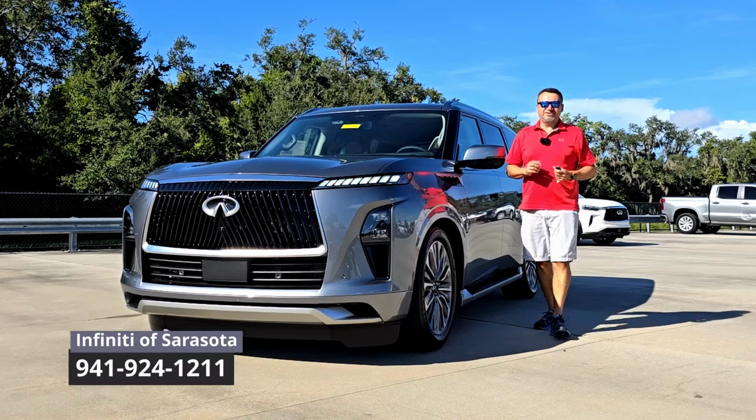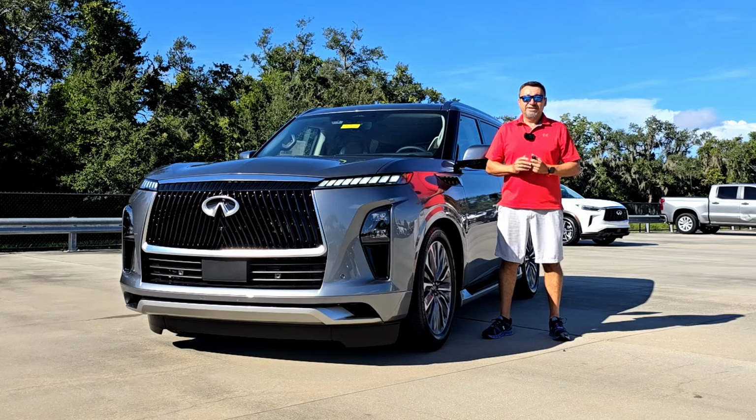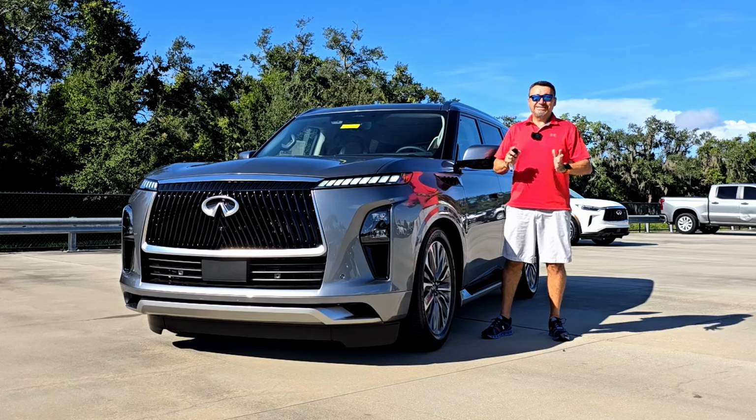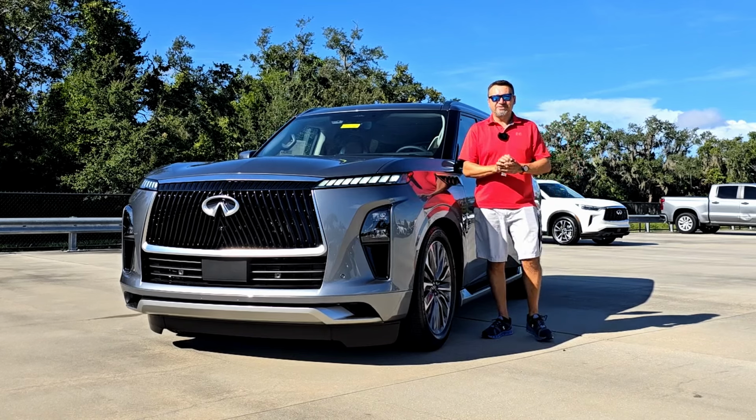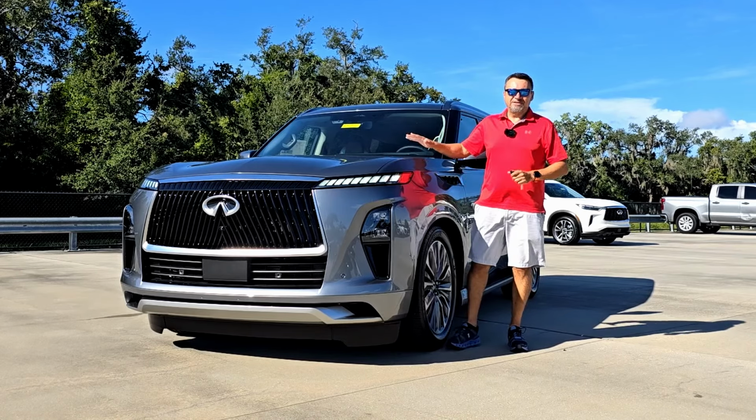I'm back here at Infiniti of Sarasota, checking out this completely redesigned 2025 Infiniti QX80. Yes, it's all brand new, and today I'm going to take you on a complete tour of this vehicle. We're going to check it out as far as the design, powertrain, technology, and the test drive.